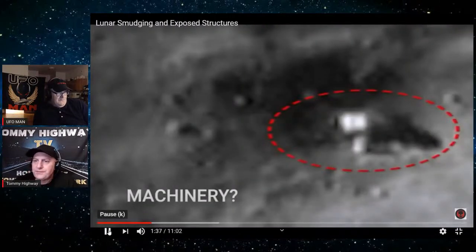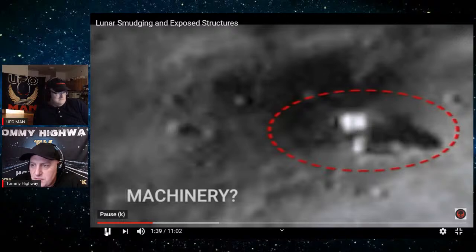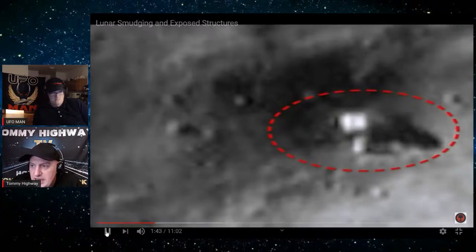He really does. This here looks like what might be a pipe sticking in the ground with something on top, or maybe a piece of machinery on top of the ground. Unknown. That's why I put a question mark. What do you guys think? What do you think, Tommy? Looks like there's something there to me. Looks like there's something substantive sitting right there. I mean, it's got a shadow. It's got everything it should have.